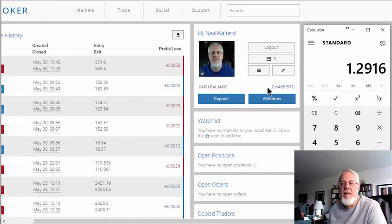Over here is how much I have in my balance now, and you can see it is 0.6458 Bitcoin. So if you take that divided by 0.5 that I started with, covering whatever fees, commissions, and everything else came out of that, I had almost a 30% profit, and that's just in my first 2 weeks on this platform.